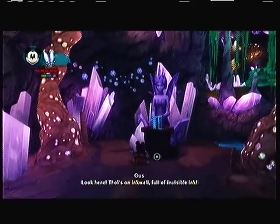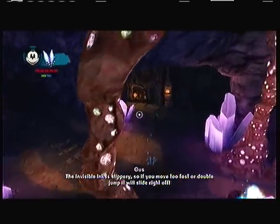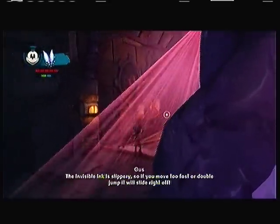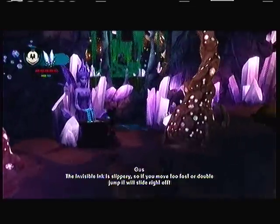Inkwell, full of invisible ink. The invisible ink is slippery, so if you move too fast or double jump, it will slide right off.